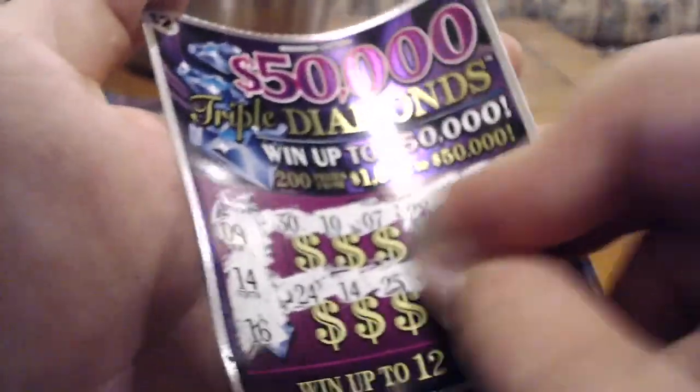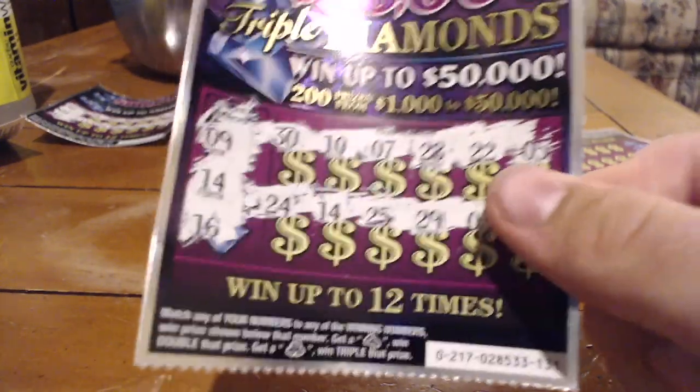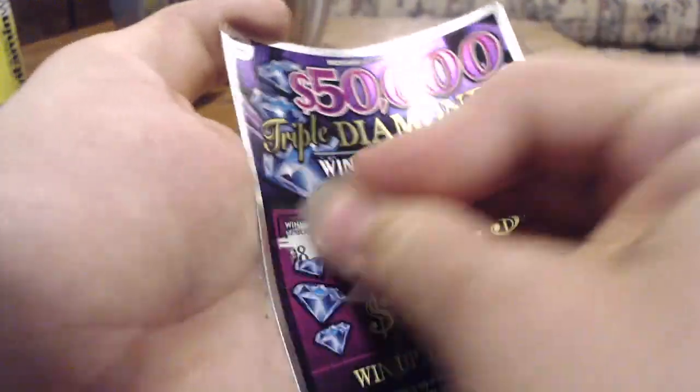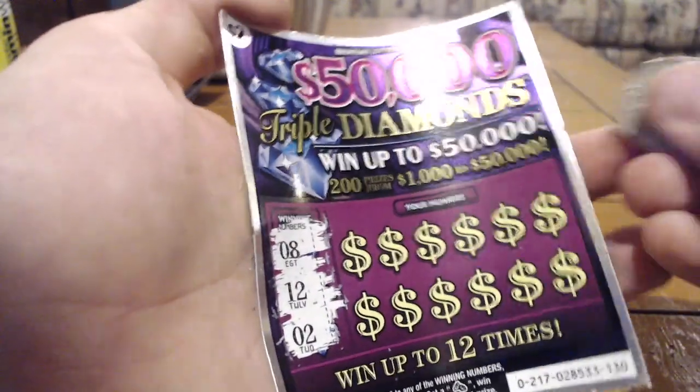We got 25, 29, 3, and 17. Awesome. Another winner, guys, off this ticket. We got 1 more ticket to go, guys, and then we will find out what's underneath the winning numbers. Okay, here we go. Last ticket, guys. Our winning numbers are 8, 12, and 2. Okay, here we go. 8, 12, and 2.